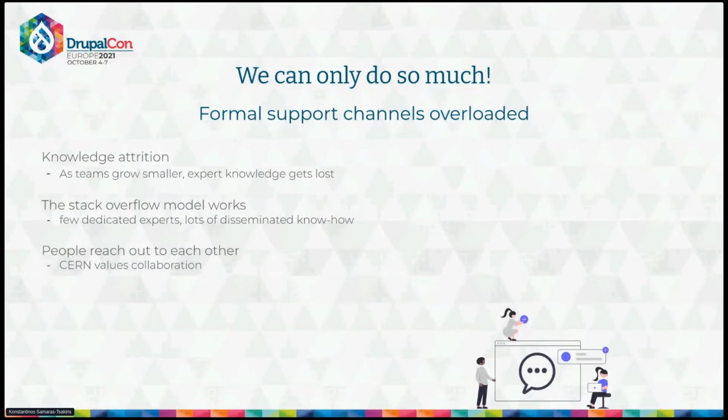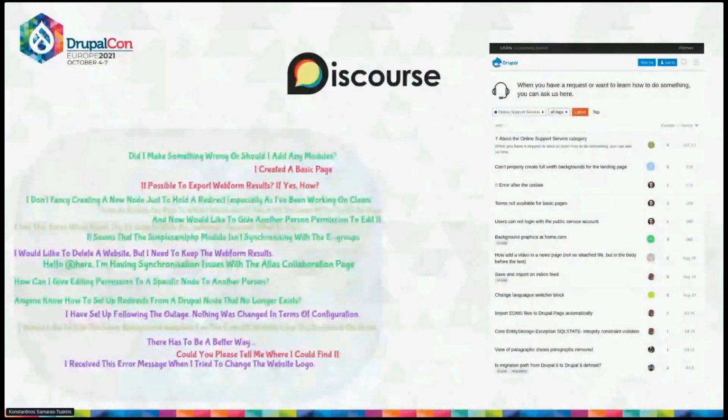And at the end of the day, it is very much aligned with CERN's DNA, its core values, because CERN values cooperation. CERN is built on cooperation. It is an intergovernmental organization that is essentially the essence of cooperation between states that might not even be on the friendliest terms with each other. So building on this social capital, we provided a solution relying on a Discourse forum.